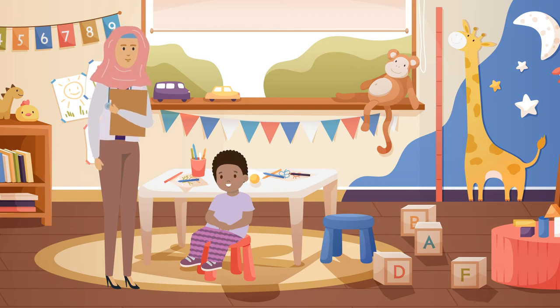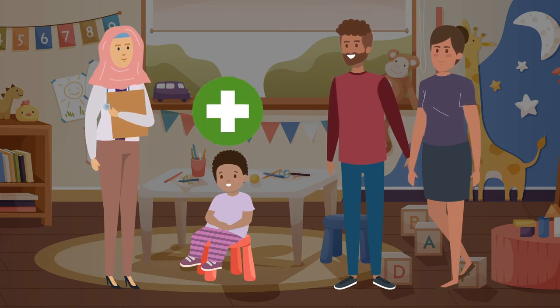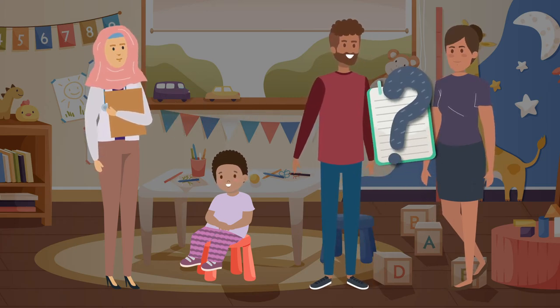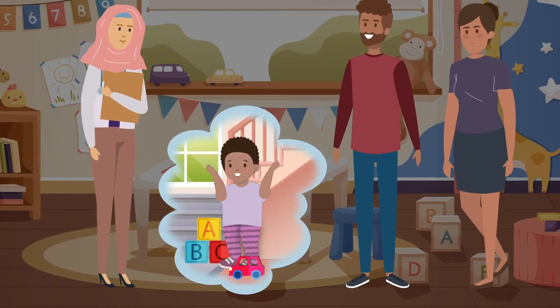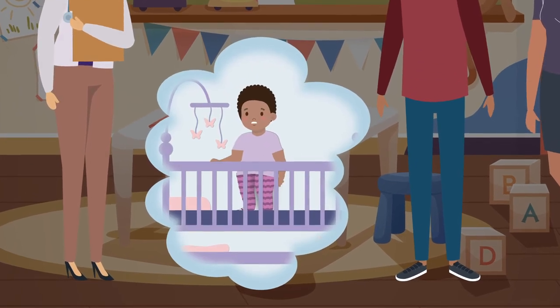JoJo's next assessment is with the doctor. JoJo's parents are asked if they have any concerns or questions about JoJo's health, development, hearing, and vision. JoJo's parents look to the list of questions they brought. They share that JoJo is active, does not like to sit and play, and does not use many words. JoJo's a picky eater and doesn't sleep well.